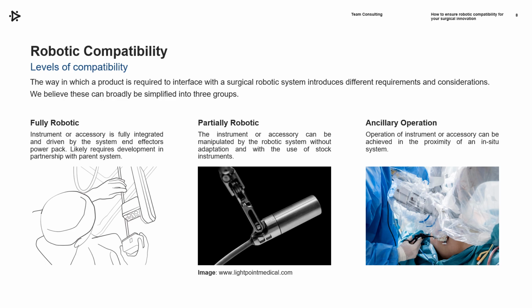Partially robotic interaction allows for the manipulation of an accessory by the robot without the need to adapt capital equipment or the relevant bespoke instrumentation. In some cases, the accessory may be used as an ancillary device, used within the operating field of a surgical robot, but not directly coupling to it or being directly manipulated by it. And I'm going to hand over to Oscar Mackay, who will talk about some of these areas in more detail.